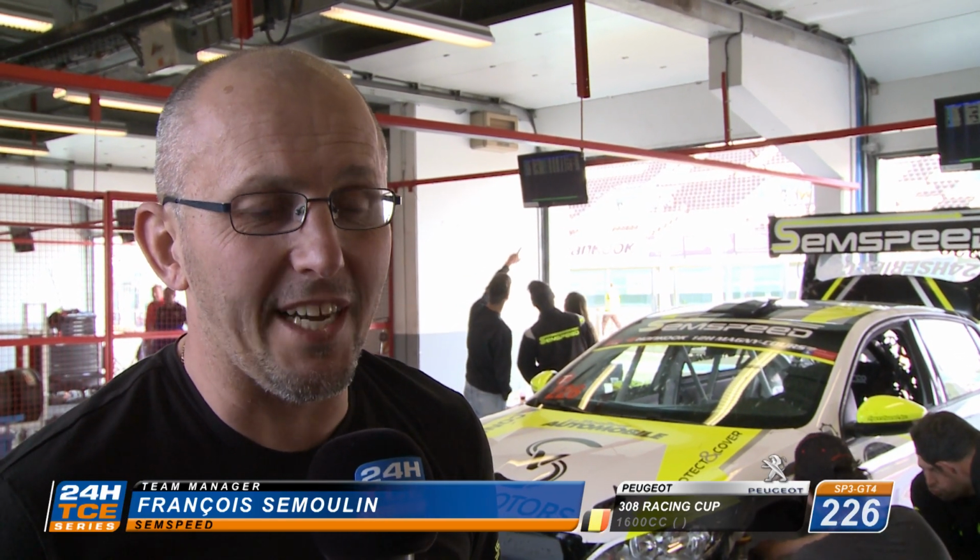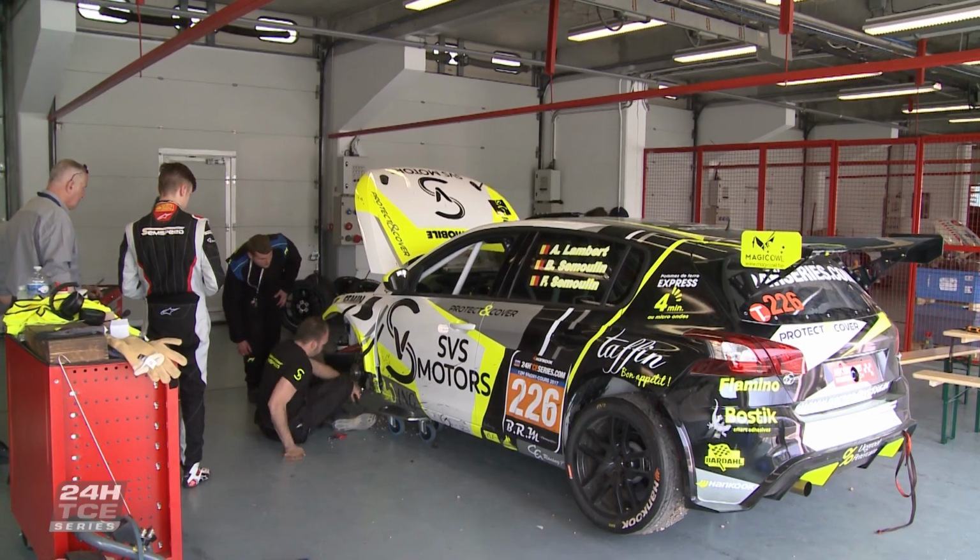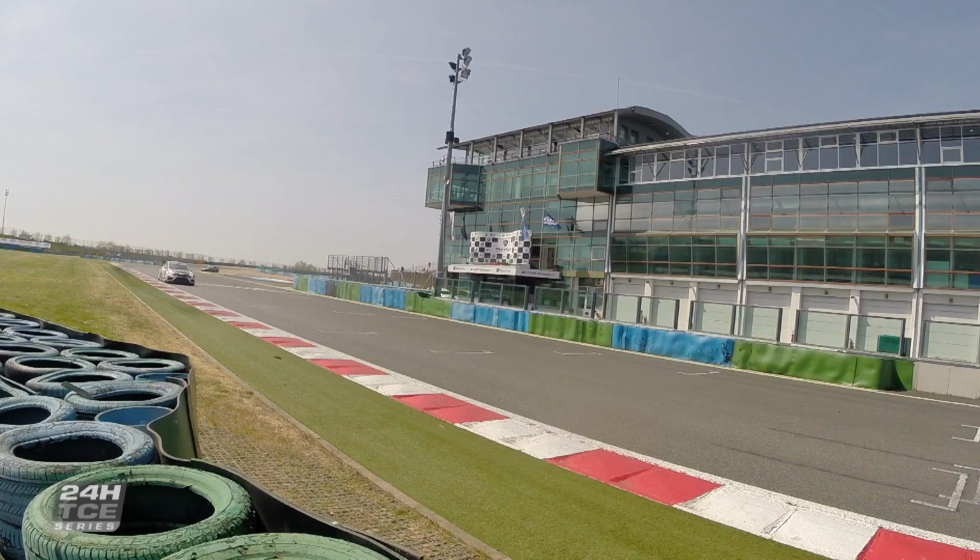The stud had to be locked with some Loctite, and on the front wheels there was no Loctite. So it's the new car. On the rear wheel, the Loctite was present, but not on the front one. So I have to discuss with the manufacturer.